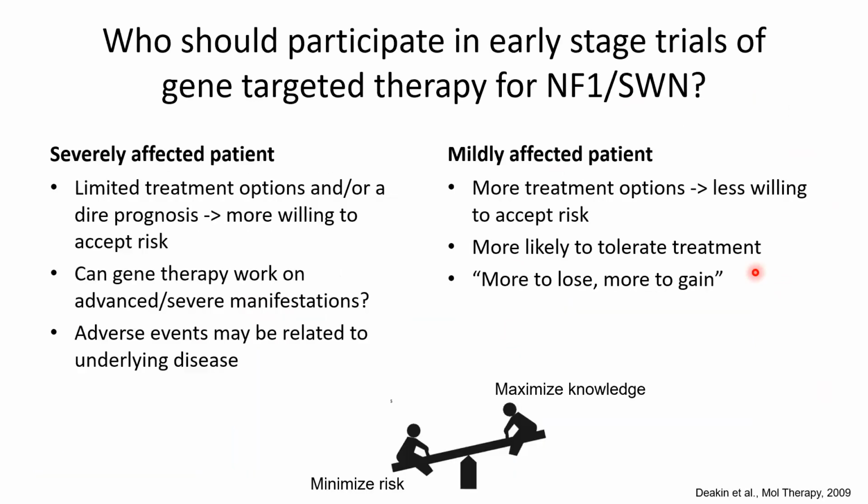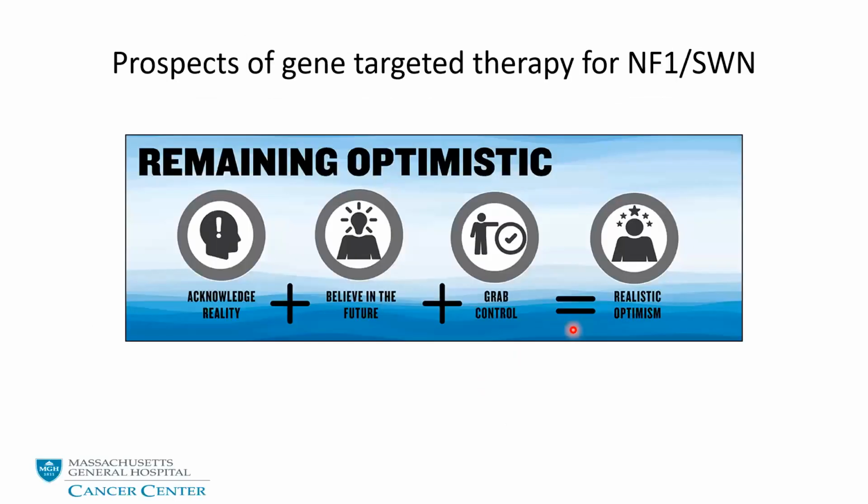And so the big question we're struggling with in REINS is who should participate in these early trials when they happen? Should it be somebody who's severely affected, who has limited options? And so they say, yes, I would be willing to try something that may have risk. The question is, can gene-targeted therapy work on persons who have advanced or severe disease? And how will that prevent us or not from learning about the risks? Maybe the problems you see in those trials will be due to people who are sick rather than the actual gene therapy. Well, how about treating mildly affected persons? Well, the problem is they have more treatment options and therefore may be less willing to accept risk. And mildly affected persons are more likely to tolerate treatment. And to summarize that scenario, these individuals have more to lose and more to gain. So we're struggling and we're working with patients and other family members to help figure out what's the right way to move forward. So this is my last slide.